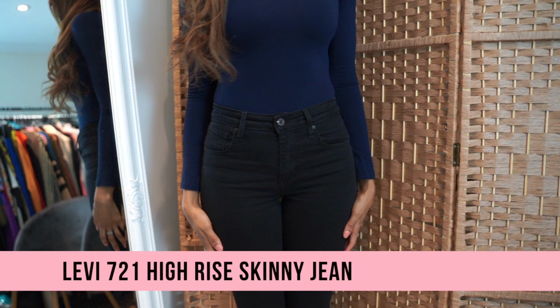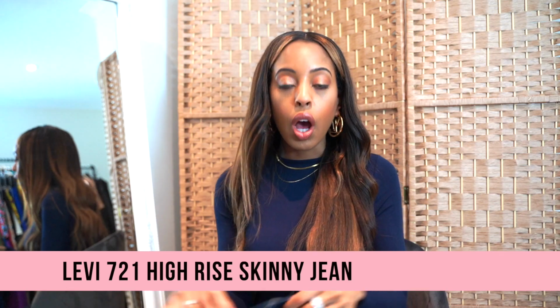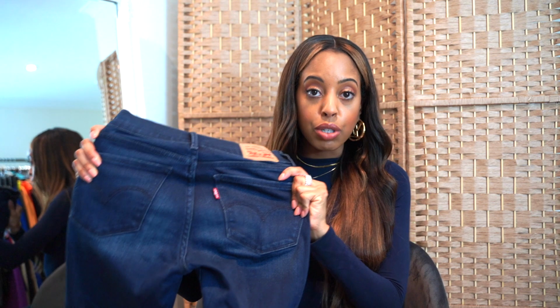My final pair is the Levi's 721 High Rise Skinny. Not to be confused with the 710 Super Skinny. Those are the ones I was just talking about. I know it can get a bit confusing because Levi's has numbers, but then they also have names. It's just a lot. But the 721 High Rise Skinny is definitely one of my favorites.